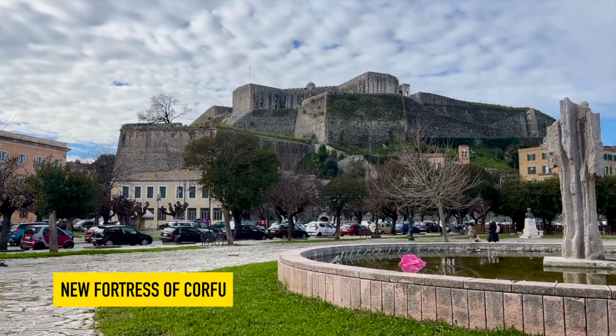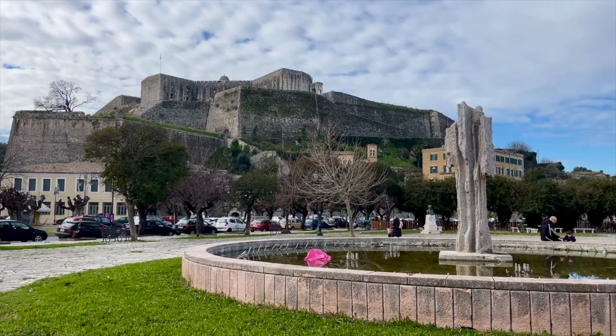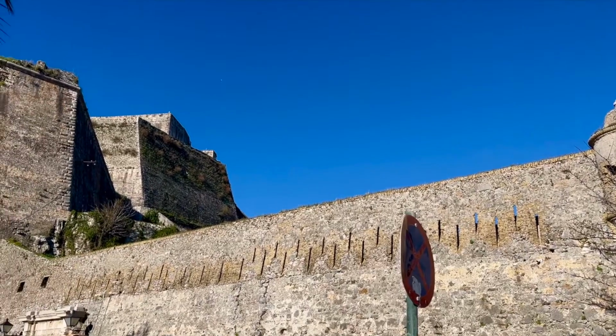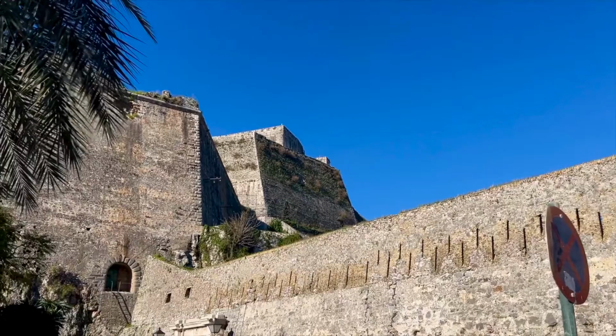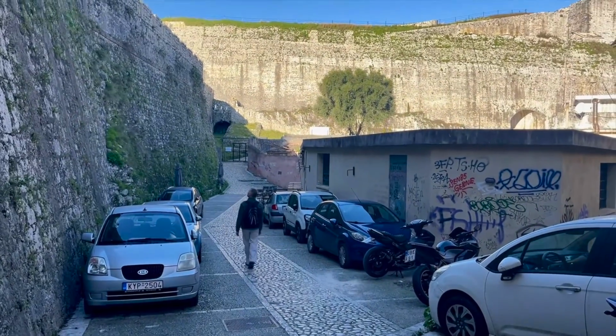Now, back when Corfu was still under Venetian control, it was attacked in the First Great Ottoman Siege, and it was decided that the old fort wasn't enough to protect the population that was living here. So back in the 1570s and 80s, this new fort was built.